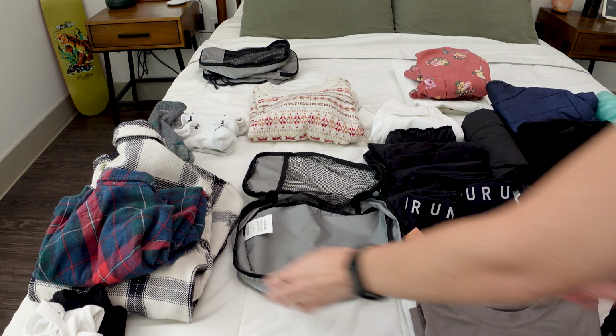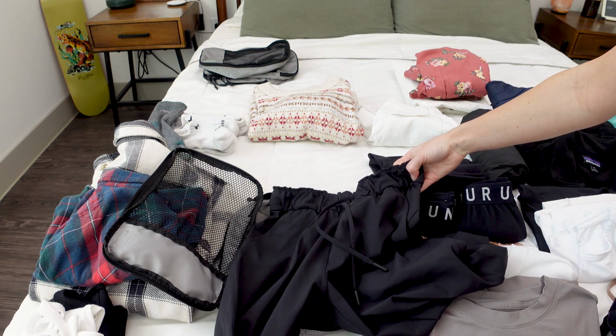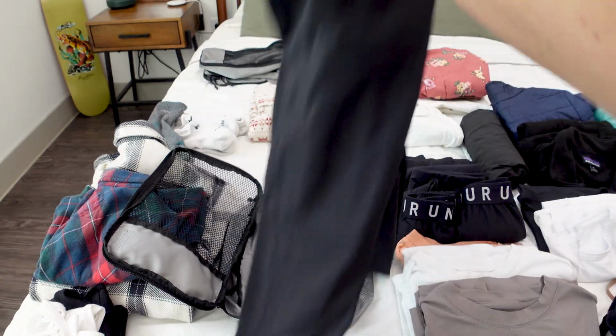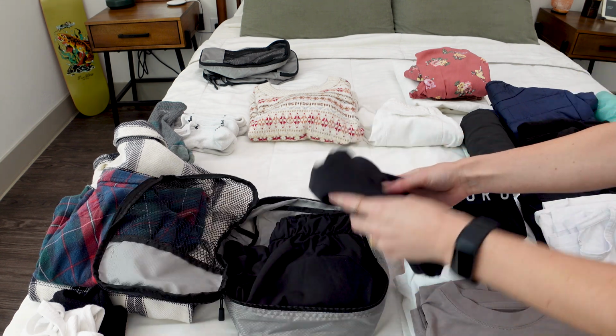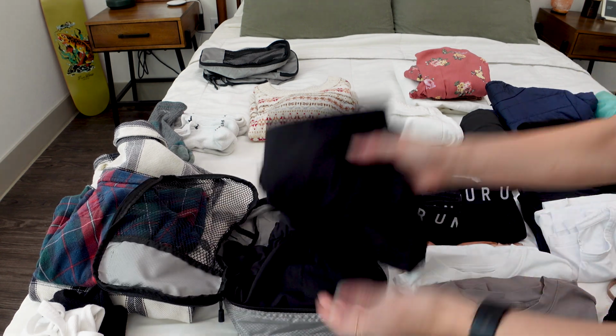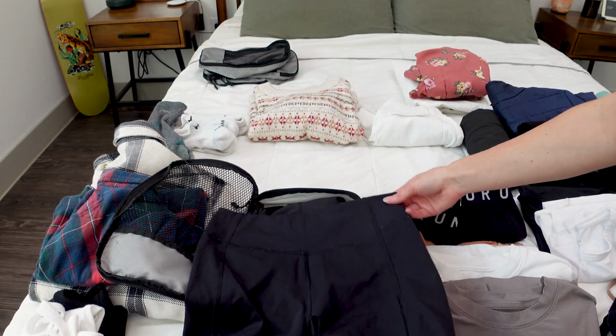So we're gonna pack up all of our bottoms. I have these Lululemon joggers. These are amazing. They're buttery soft. I definitely want to make sure I have something warm and comfy. I have just a simple pair of black leggings here. Next, I'm gonna take just a simple pair of bike shorts.